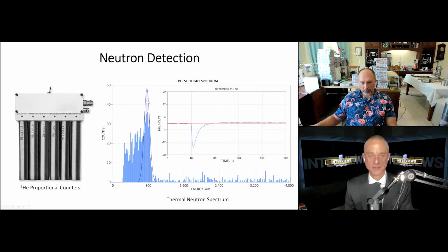And this is a thermal neutron spectrum. So when the neutron detector tube detects a neutron, it generates a pulse that looks like this, and then the software counts those pulses and builds a pulse height spectrum. And at the end of the day, the spectrum needs to look like a thermal neutron spectrum, and this is how I know that I'm counting neutrons and not noise. So this is a rather technical topic, but an essential one when you're dealing with nuclear science.